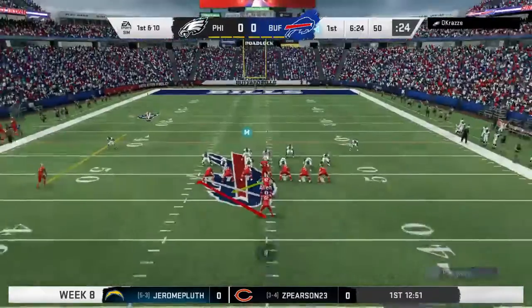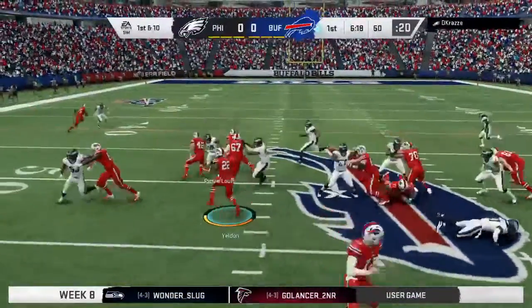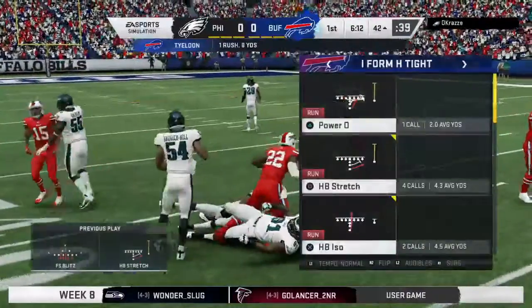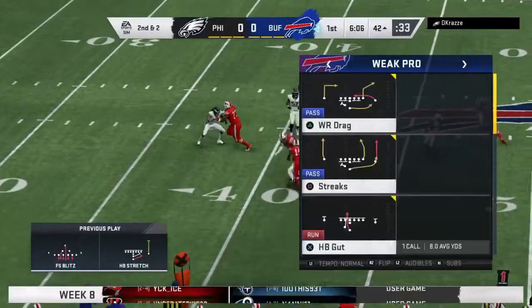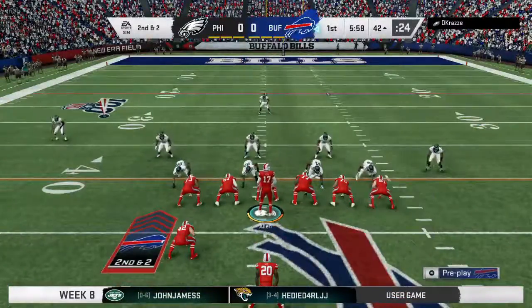56 to Mike. Coming. Here we go. They run with a former Jaguar. It's T.J. Yeldon. And the result here, a pickup of 8. Leaves them with 2 to go on 2nd down. Well, I think that's what they're going to need to do here in the first half. You've got to take some pressure off of this young quarterback, and no better way to do it than to establish the running game early.